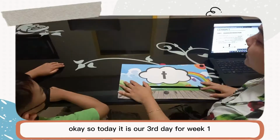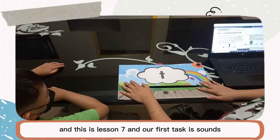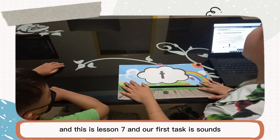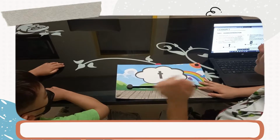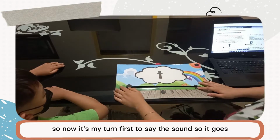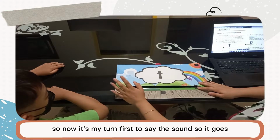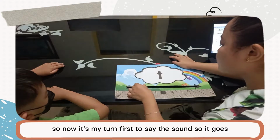Okay, so today, it is our third day for week one. And this is lesson 7. And our first task is sounds introduction. So this sound, we always have to say this fast. Okay? So now it's my turn first to say the sound. So it goes t.